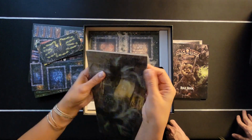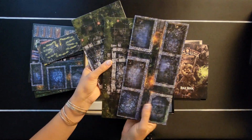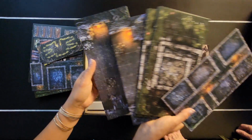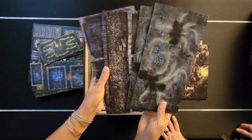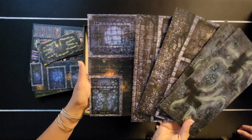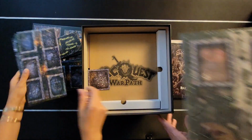This is going to be fun trying to put everything back in the box, but we'll figure it out. That is a future problem. Rezwan's not about future problems. She's about current problems. After this, when we finish unboxing, she'll run, go read comic books or do something else. I have a lot of comic books for reading. Yes. I hope we play this game 100 times.